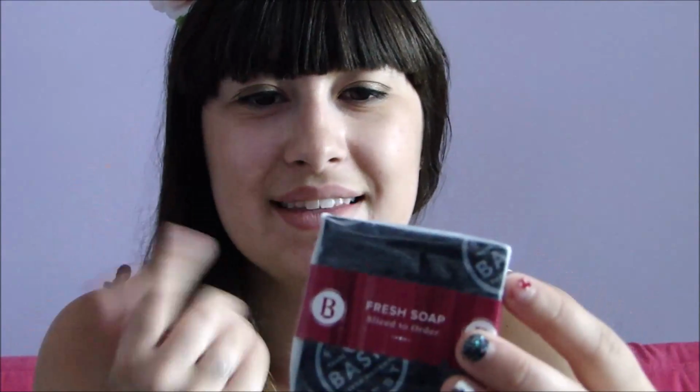My next purchase was something that I have heard so much about, but I've never actually tried, which is Basin in Disney Springs. Now, I don't really like taking baths that much, so I don't really generally take baths. So bath salts, bath bombs, none of that would really help me, and I use shower gels, so soaps weren't really a big thing for me either. So the only thing that I was really interested in were the hand scrubs, which were really expensive, and the face bars. So what I got was a charcoal soap basically for blackheads and stuff like that.